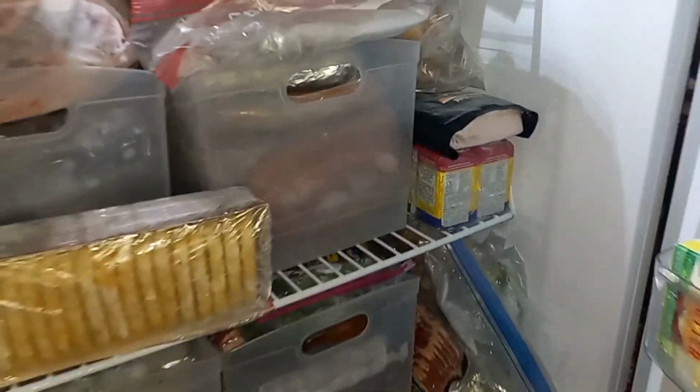So yeah, that's kind of my goal, though, is to find a place in here and get this more organized, and to put one of these tubs full of nothing but freezer meals, things that I can pull out really fast to eat. That's kind of what I'm looking for right now.